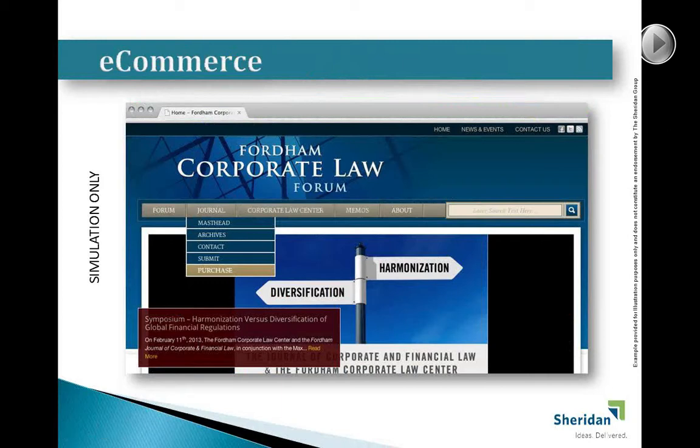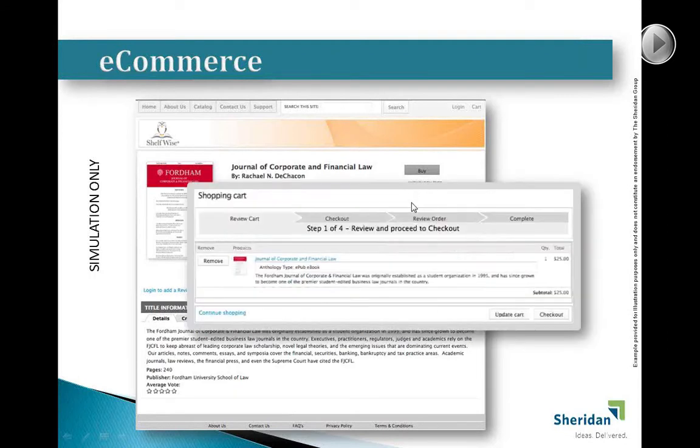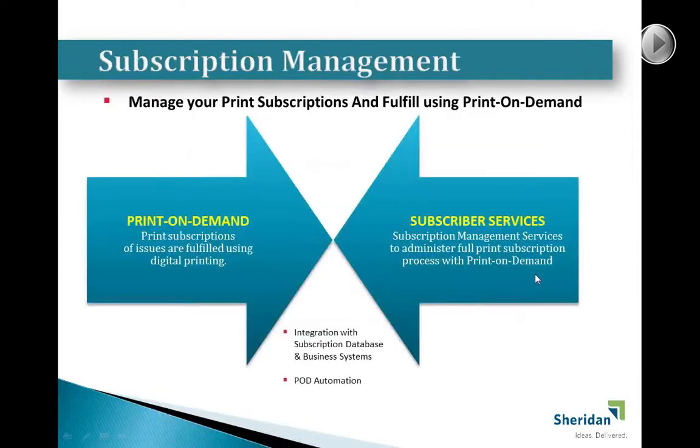Through a link in your current website, you could offer an e-commerce solution for selling and delivering your ebook. A purchaser could select the format that they would want to read, add it to their cart, and have the ebook delivered instantly to their device.